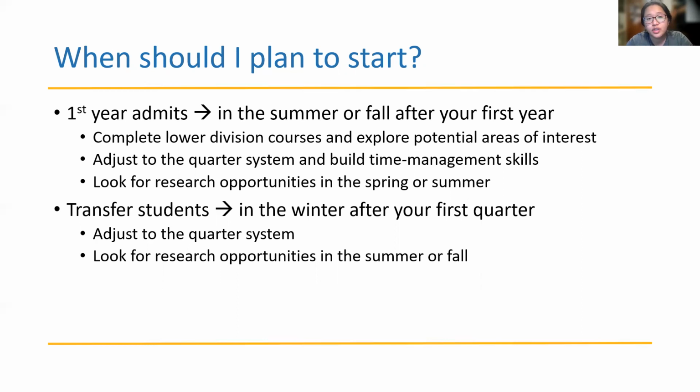If you're a transfer student and you're listening to this, we understand that your time here at UCLA is much more limited. So we would recommend that if you want to do undergrad research at UCLA, you look in the winter after your first quarter. Again, take that fall quarter to adjust to the quarter system, but you can look for research opportunities in the summer before you start, or the fall when you get here.